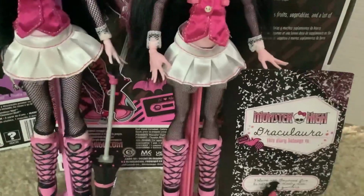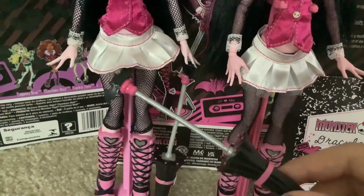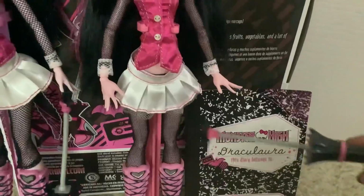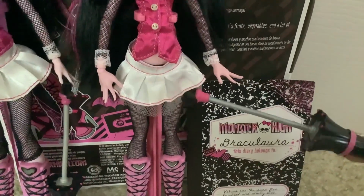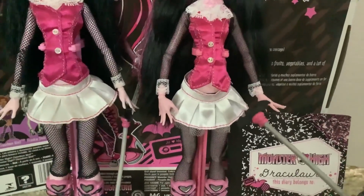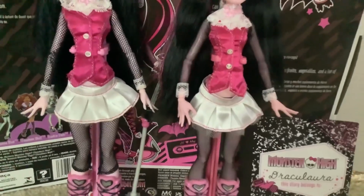Once again, I don't know if this is an issue exclusive to my Draculaura, but the white lace underneath her skirt doesn't really show up, but here it's much more visible. Someone pointed out that I believe the skirts got longer for the new dolls, which is pretty cool. I always thought Draculaura's skirt was kind of short.